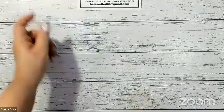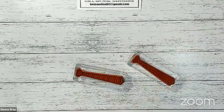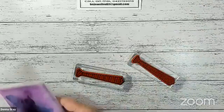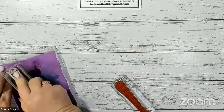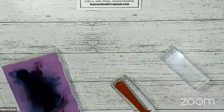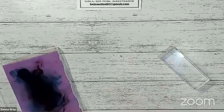So the next thing I want to move on to, I just need to clean my mess up here. Oh, where did I put my chamois? There it is. So the next thing I wanted to move on to is we have a butterfly set in the new catalog. And who doesn't love a butterfly? Because I know I do. I love butterfly stamps. I just think they're super cute.